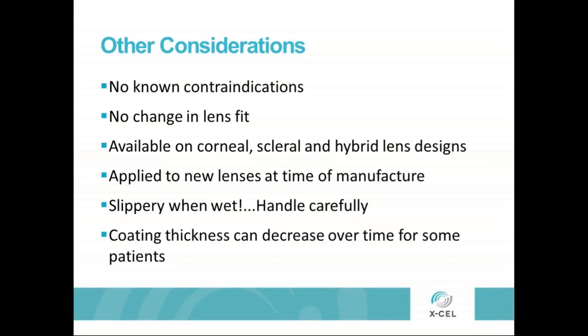Two caveats: it is more slippery when wet. People do have to take a little bit more time and care in learning how to handle Tangible Hydra-PEG, and some have reported that the coating thickness seems to decrease over time, and I'll address that in 2 seconds.